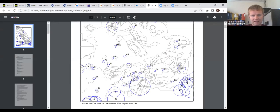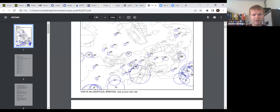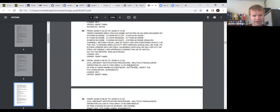Onto airspace. These are mostly paragliding NOTAMs. I've had a text from Aston Down to say they're sending gliders to Telford and then in our direction. So don't be surprised if you see lots of people racing about out of Aston Down. I imagine it's going to be a big task for them. Let's go around the chart then. It's going to be quite a lot to talk about today.